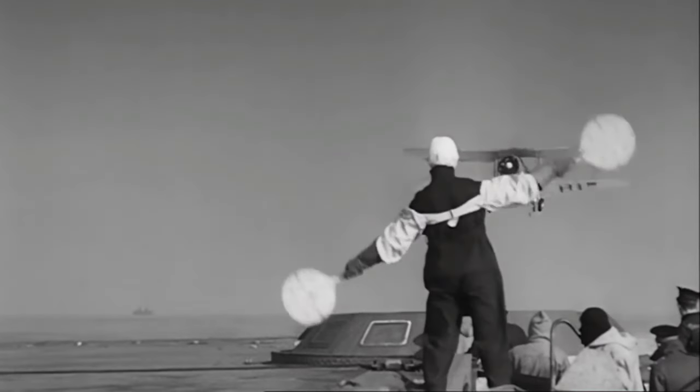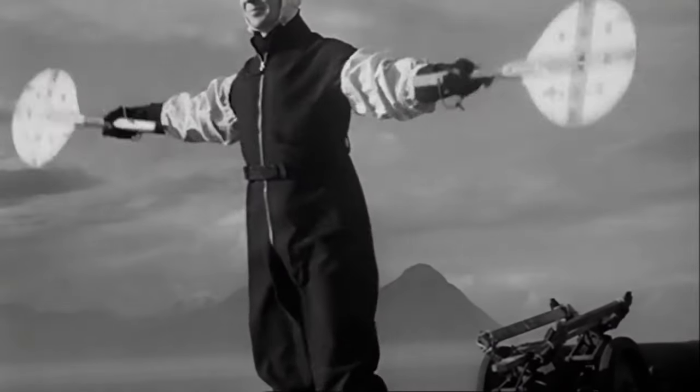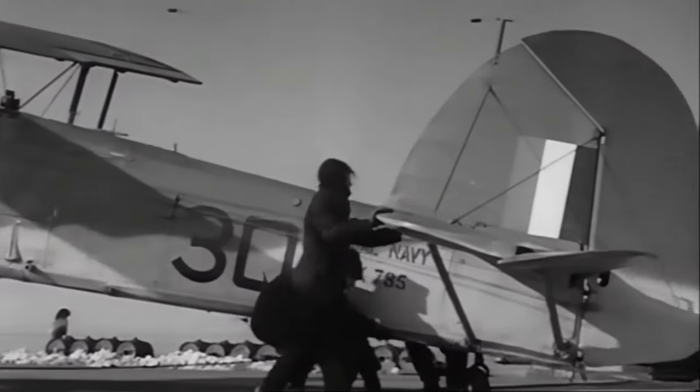A little to your right, a little higher. Cut your engine. The pilot closes his throttle, and if the plane is being flown in the right attitude, it will make a good landing. It is essential that all these signals should be obeyed promptly.